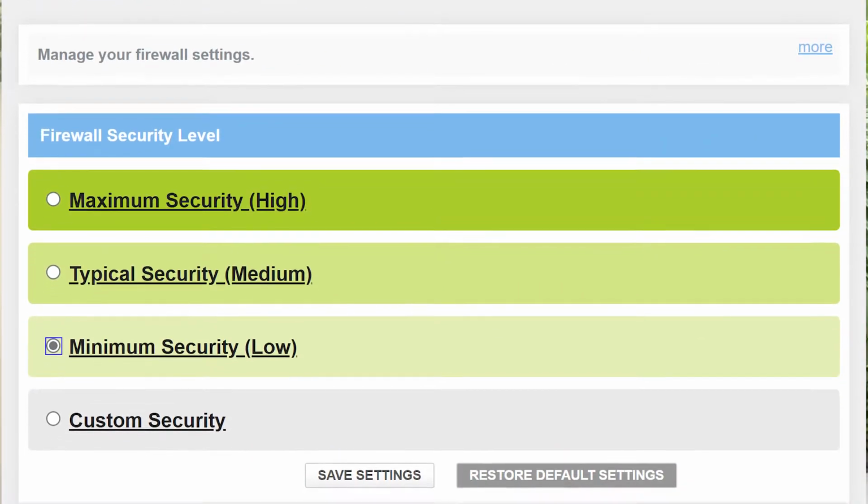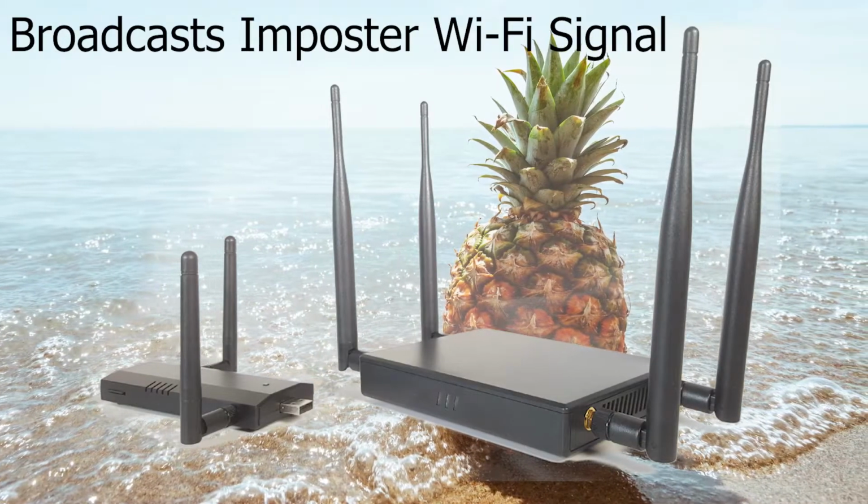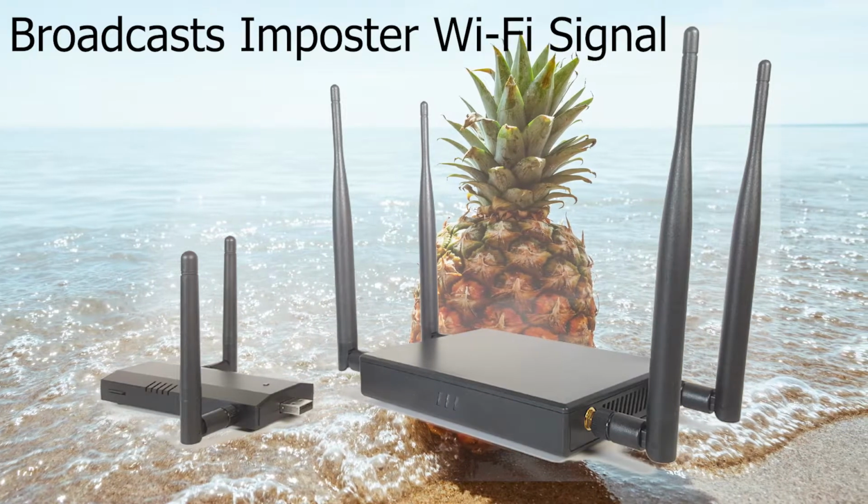These public Wi-Fi networks are set up with a purposely low security setting. This makes it easier for customers to connect and therefore generates fewer questions and complaints. Unfortunately, this is not good for your privacy and your security. You set these up using this little box, looks like a little square box like this, called a pineapple. We'll put a picture of it and a link to where you can actually buy these things and see how easy it is to set up.